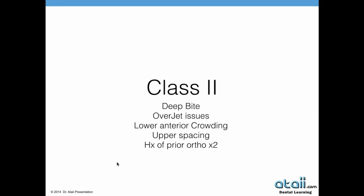In the next case, you'll see we have a deep bite. We have some overjet issues we're going to address. And in her particular case, she's actually had orthodontics twice prior to seeing me. And this is what she looked like when she saw me. An overjet, open bite. She had bicuspid extractions. She was told she needs surgery.